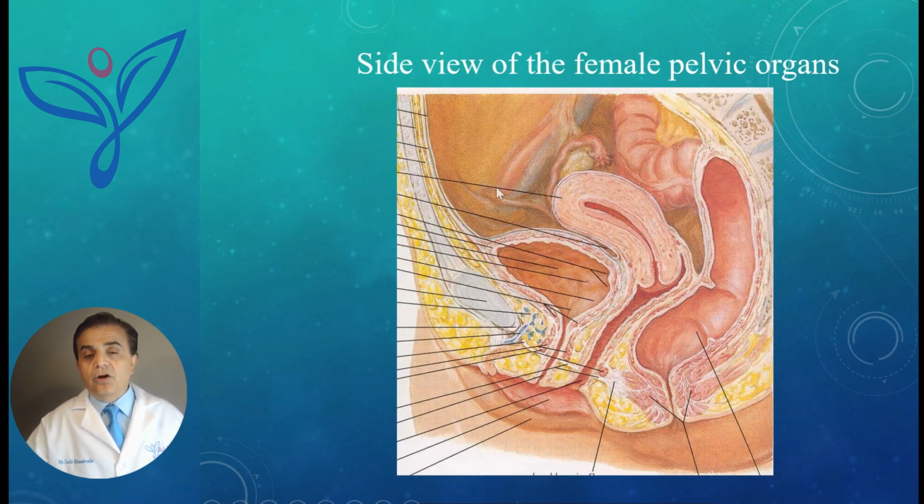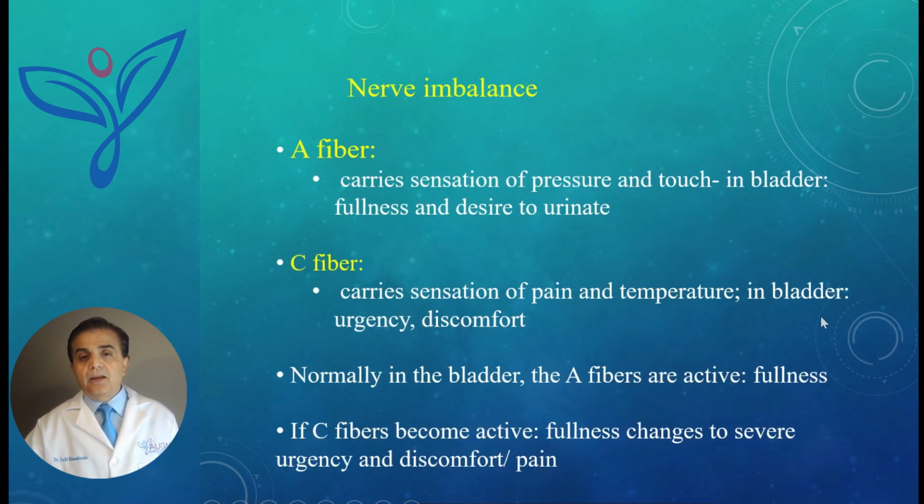This is the side view of the human female pelvic organs. This is the front, back, top, bottom. You have the pubic bone in the front. This is the urinary bladder. This is the urethra that brings the urine to the outside. Vagina, uterus on top, rectum at the back.